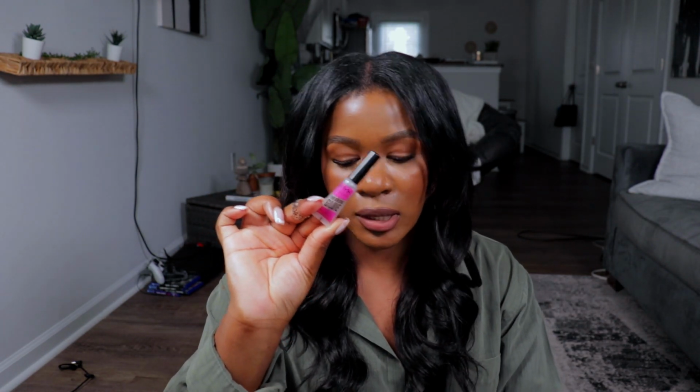Really simple. And then to set it, I use my NYX brow glue always. It's one of my favorites. So I'm going to take this and put that in there as well. And I think that's it for my brows. Actually, let me get my little brush. I use my Real Techniques brush just to like laminate everything. So I'm going to take this and also pack it in here.